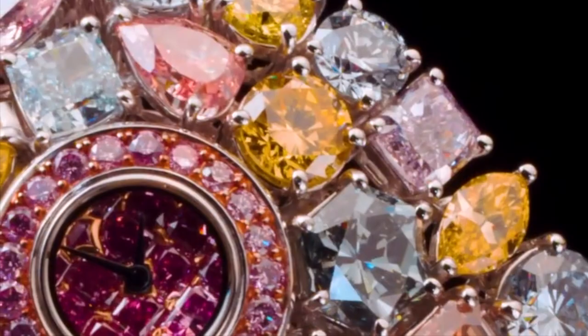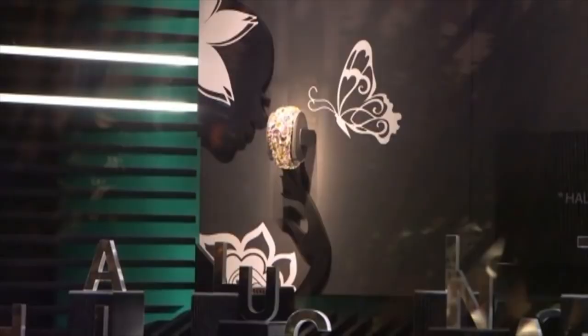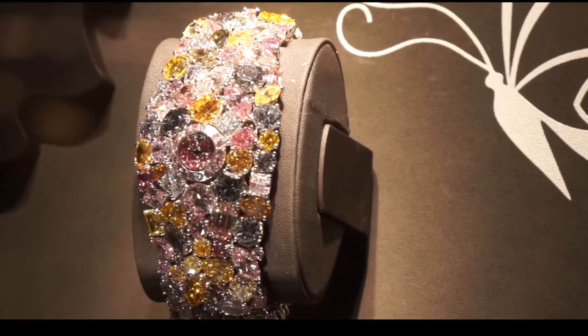Conceived from the visionary mind of Lawrence Graff, the chairman of Graff Diamonds, this exceptional timepiece stands as the pinnacle of artistry and craftsmanship. Every detail of the watch is the result of meticulous work, involving countless hours dedicated by Graff's team of highly skilled designers, gemologists, and master craftsmen.